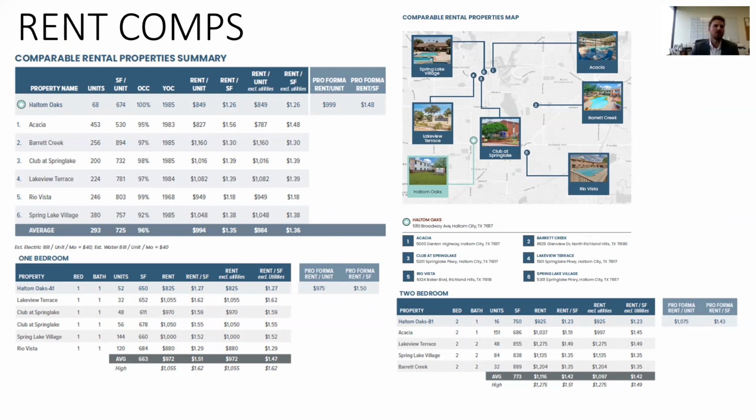Those, along with Acacia, you could include there, but they've got majority micro units. They have a ton of really small efficiencies. So it's not a very good comp in my opinion, but it is 80s product in the area. Okay. And then what about on the 2-bed side? So 2-bedroom would be Lakeview Terrace, Spring Lake Village, although they have the extra bath. Their rents are 1250, 1275, up in that range.